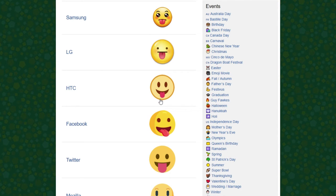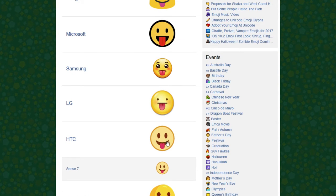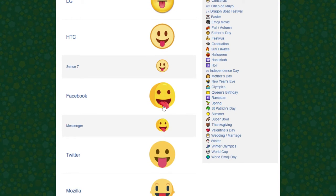HTC's doesn't look like it's coming out of the top because it's curved and it looks like it's being curved forward. That's how you do it, ladies and gentlemen. That's how you make a P face in the middle of the face. That's how you make the tongue going through the middle. You want to make an emoji symmetrical, you also want to make a P face. That's how you do it. See, this is what I was talking about with the other ones, the way it's curved like that.